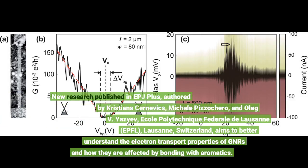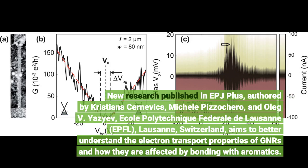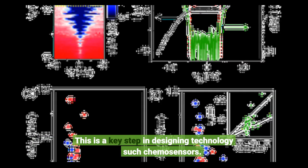New research published in EPJ Plus, authored by Kristians Cernevics, Michele Pizzochero, and Oleg V. Yazyev, Ecole Polytechnique Federale de Lausanne, EPFL, Lausanne, Switzerland, aims to better understand the electron transport properties of GNRs and how they are affected by bonding with aromatics. This is a key step in designing technology such as chemosensors.